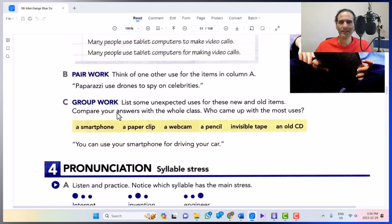And here it says, list some unexpected uses for these items. Please pause the video and talk about some unexpected uses for these items in the yellow ribbon. For example, say a smartphone is used to, I don't know, for example, you got a walnut. Some people in the past did that. For example, they cracked their walnut with their telephones, cell phones, or smartphones. So a smartphone can be used to crack a walnut or for cracking a walnut. This is something coming to my mind right now. And a paperclip, I have seen it, is often used to, for example, clean one's ears.